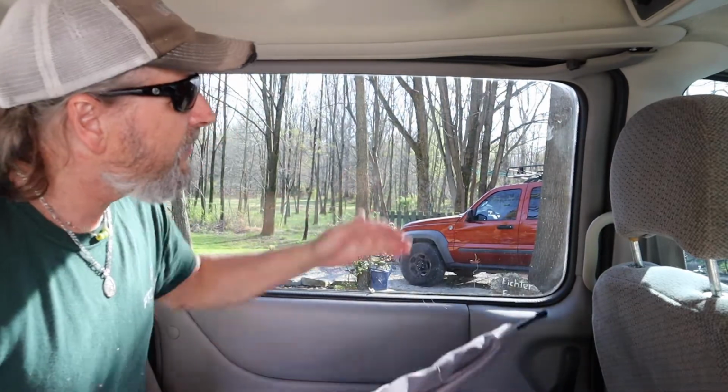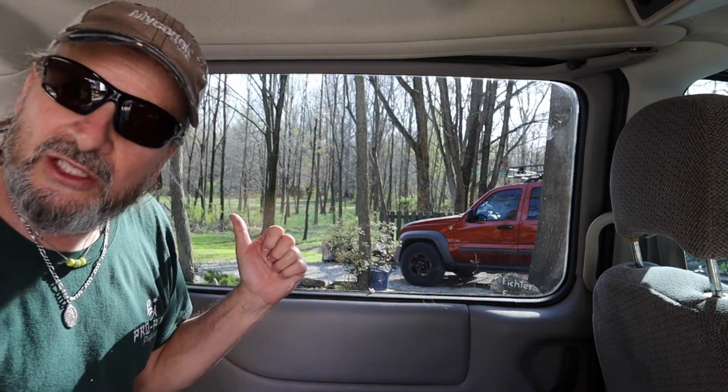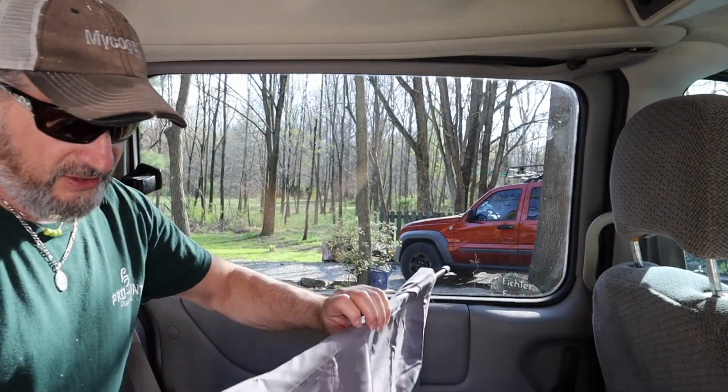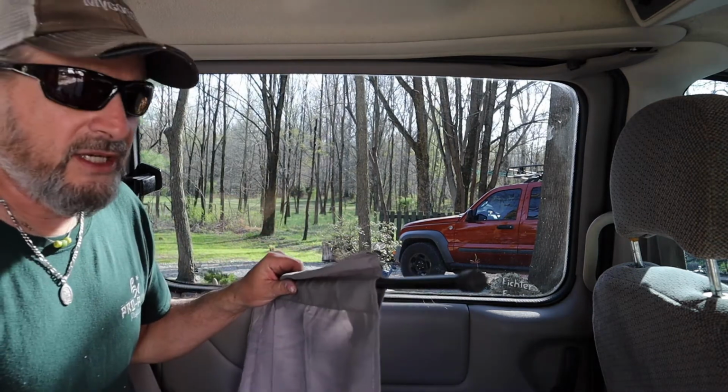If you try to put curtains up and every time you open the door and slide it back, because the curtain falls straight down, it'll literally slide along the side of the vehicle, and if the vehicle is not spotless clean, it's going to get your curtains all dirty. Have them prepared, like for instance, I've got one right here ready to go.